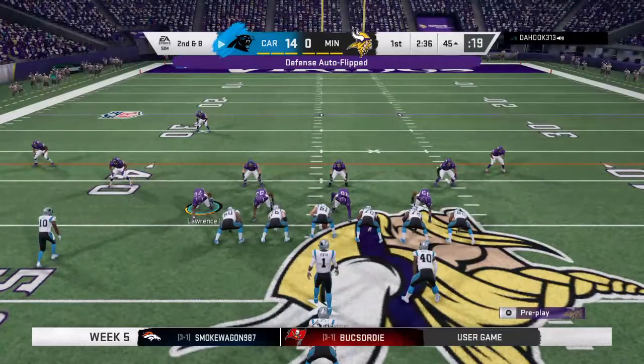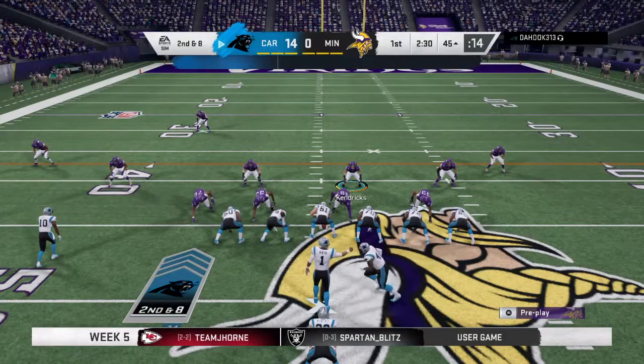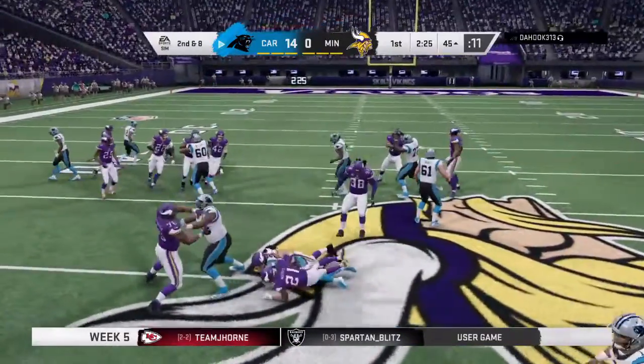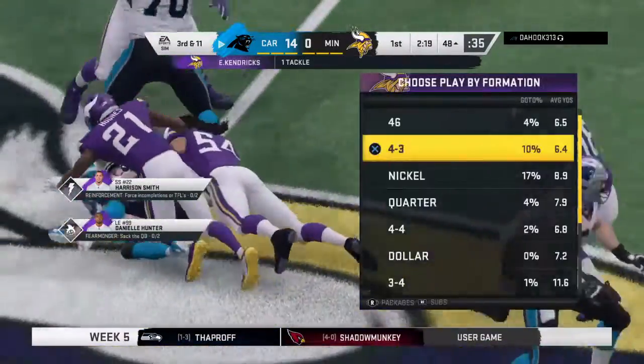The last run good for 2. Here's 2nd and 8. Here we go. McCaffrey on the counter. And that'll hurt the average a bit as this time they're able to get him behind the line. He'll wind up losing 3.